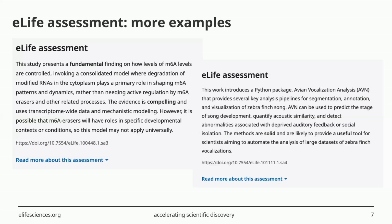All right. And another eLife assessment here, which is interesting because now this is not really a typical research study. They describe a Python package. So sometimes it's harder to evaluate. But in this case, it was said, in the last sentence, the methods are solid and are likely to provide a useful tool for scientists.